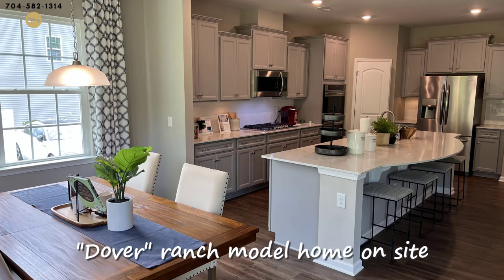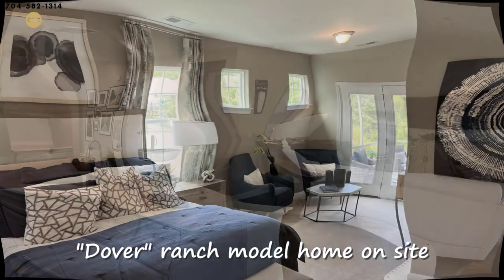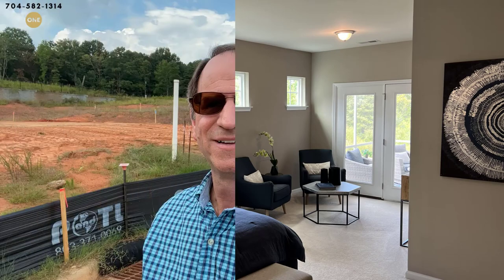Now, it's nearly 2,100 square feet, with three bedrooms and two and a half baths, with a nice open plan. Now, one of the best features is the large sitting area here in the owner's suite. Plans are in the works to build a clubhouse, pool, and walking trails in 2023.